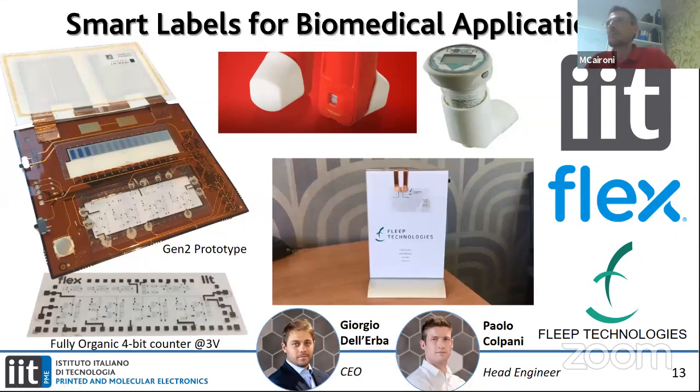And these are other examples of applications that Flipec Technologies, and these are the two guys that work with me, Giorgio, now CEO, and Paolo, head engineer, are taking along and hopefully will develop in the near future.